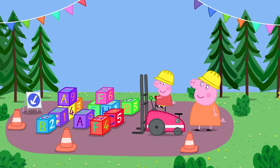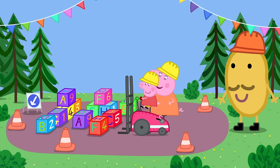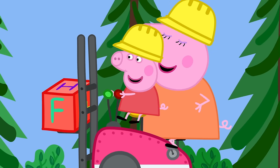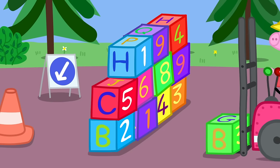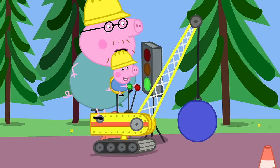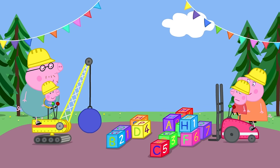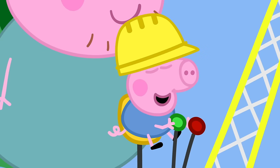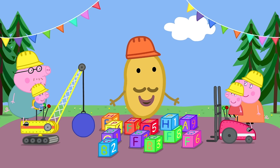This is the wall-building ride. Stack these soft blocks to make a wall. Hurry up, Mummy! Okay, Peppa. Pedal faster, Mummy! Oh, I'm going as fast as I can, Peppa. Nearly finished. There. A lovely wall. Here comes George with a demolition digger. Oh, dear. George has knocked down Peppa's wall. George! You naughty piggy! Ho-ho! Building things up, then knocking them down. It's all part of the fun at Digger World.